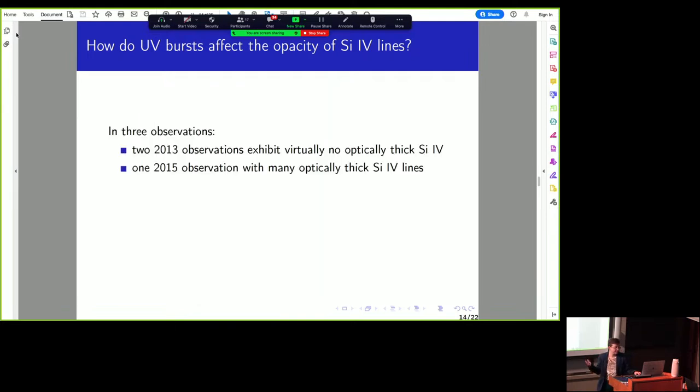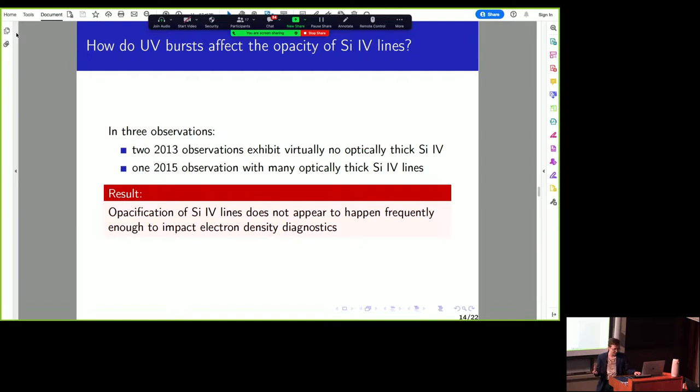In the first two observations, there were virtually no optically thick silicon 4 lines. But that 2015 observation had many optically thick silicon 4 lines. And that answered our initial research question, which was that the opacification of the silicon 4 lines does not appear to happen frequently enough to impact the electron density diagnostics under UV burst conditions.